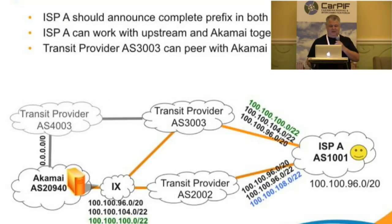The ideal solution: ISP A should announce a complete prefix to both upstreams. You can work with the upstream and Akamai together. Transit provider AS3003 could peer with Akamai. We're happy to peer with them.